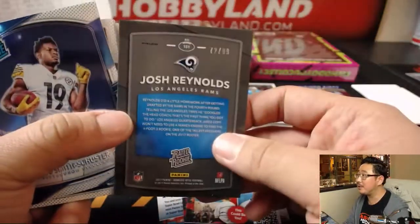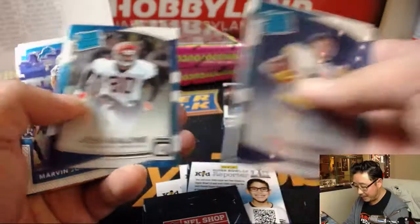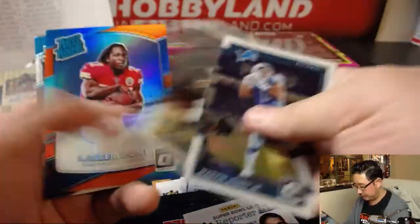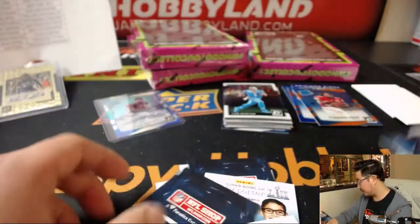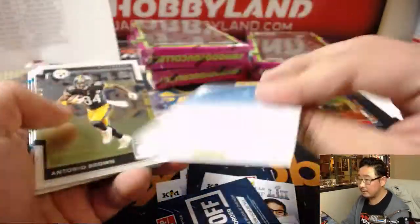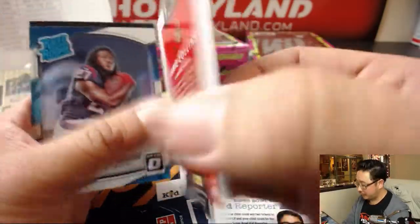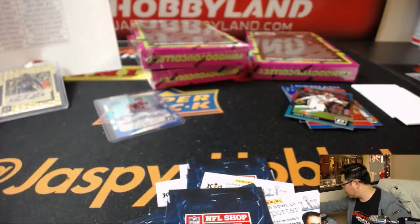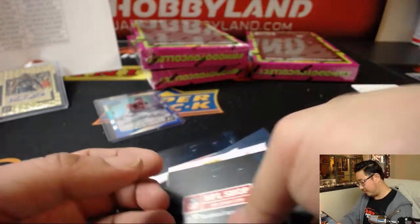So nice start for Optic number one. 72 out of 99, Josh Reynolds for the Rams. Got a couple hot boxes in here too. It's been a nice break. Kareem Hunt, 96 out of 199. Illusions, AJ Green out of 149. That'll be for Adam and the Bengals. Jamie Collins out of 299. So three boxes to go, and pick your team number one from JaspysHobbyland.com.